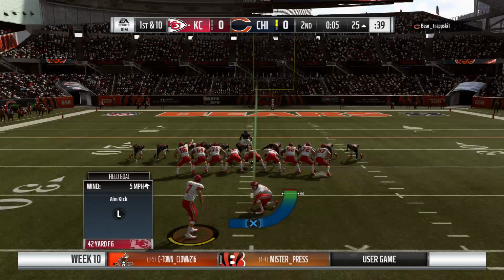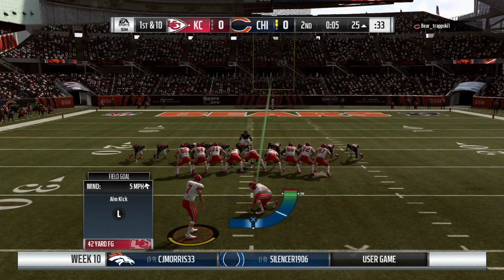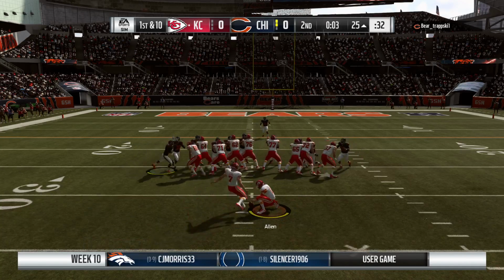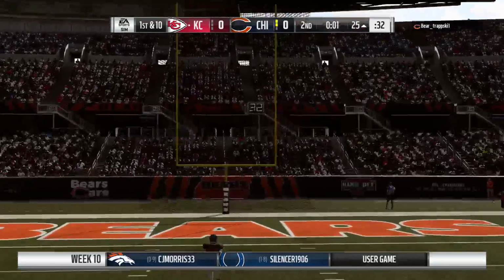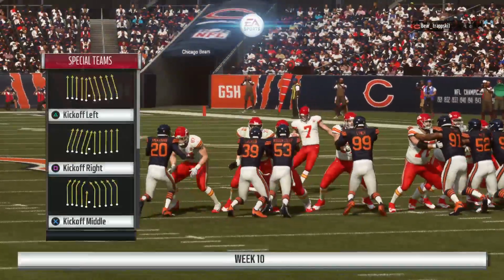So even though it's first down, here's the field goal unit on now to try to get 3 before halftime. From the left hash, it's a 42-yard attempt. And the kick by Butker is good. And the Chiefs are out to a 3-0 lead.